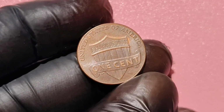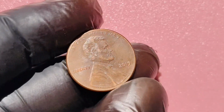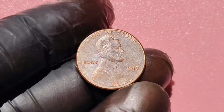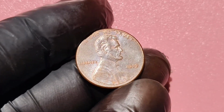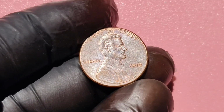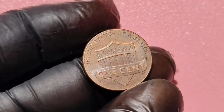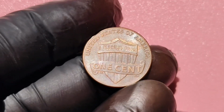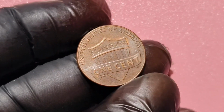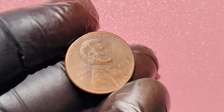Now, let's talk about the value and worth of the 2019 mint mark Lincoln penny. Due to its rarity and unique error, this coin can be worth thousands of dollars to the right collector. In fact, some no mint mark pennies have sold for as much as $10,000 or more at auction. The value of these coins is determined by factors such as condition, scarcity, and demand from collectors.